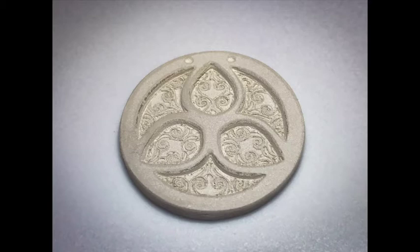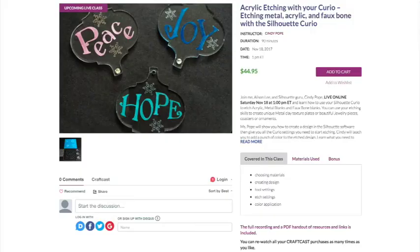All right. So now I have to show off. Cindy is doing, I showed you in the beginning, but let me show you again, it's just amazing. This is her acrylic etching with your Curio. Here's a little sample, you'll learn to etch everything. You can make texture plates. You can etch in faux bone. You can make your own texture plate, put it in metal clay and polymer clay.